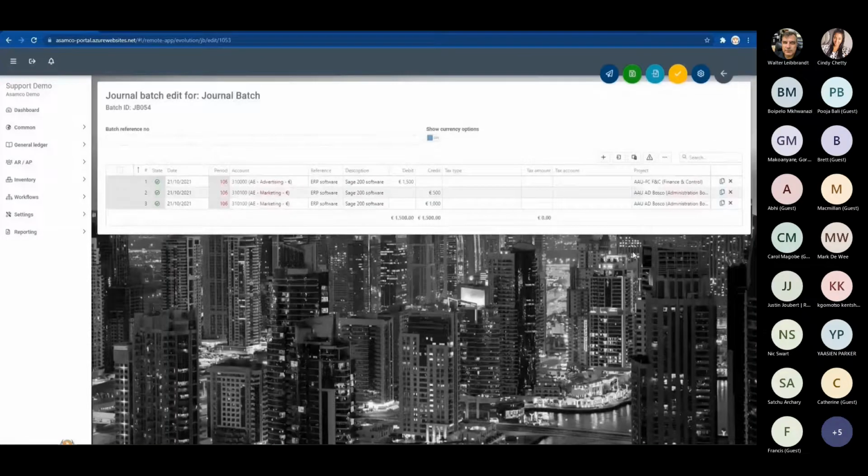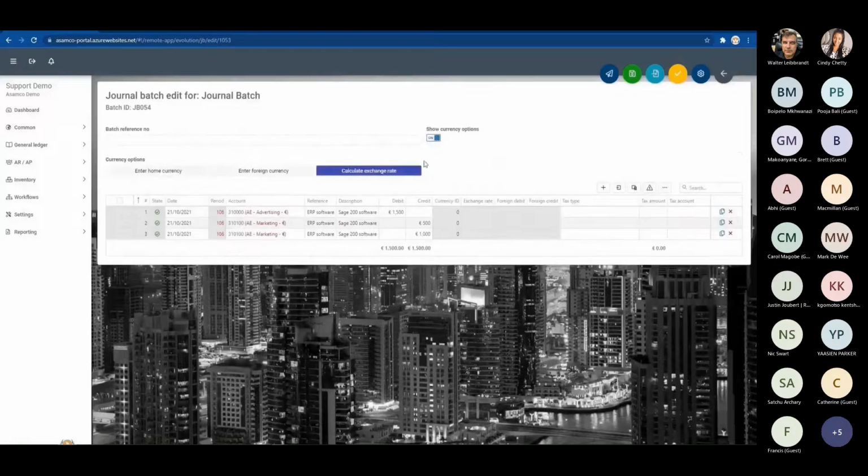The currency options tabs above your transaction lines can be selected depending on the currency you would like to use when creating your Cashbook batch. Selecting the home currency will set all amounts to the home currency that has been set in your Sage Evolution. When clicking on the foreign currency, all amounts entered in your transaction lines will be converted to the foreign currency and will be calculated automatically with the current exchange rate set in the system.